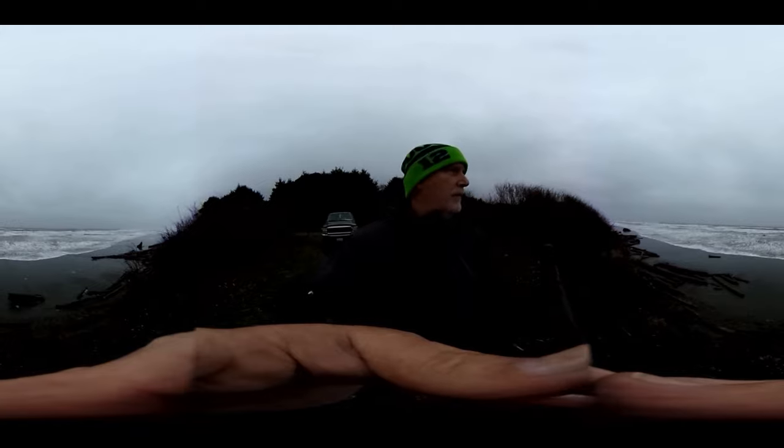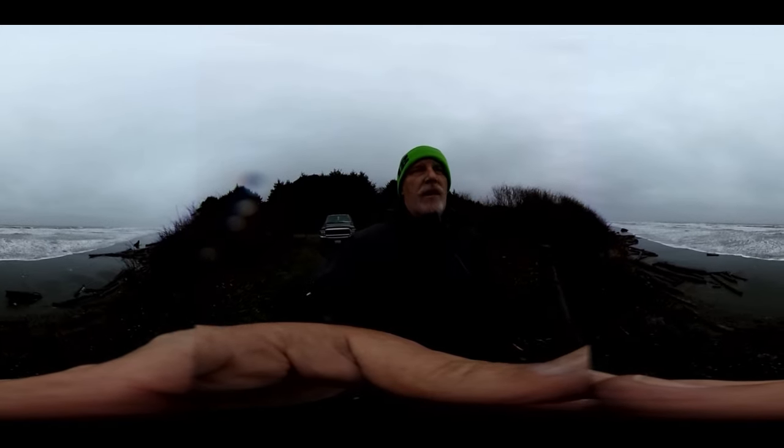Look around. So we're just down the road at Kalaloch Lodge Campground, and there's no getting on the beach because the tide's up a little bit, but I just put this here and let you enjoy.